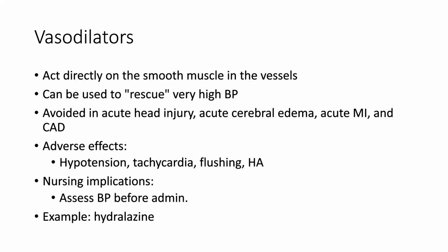These can cause tachycardia, flushing, where they might take a kind of a reddish look to their skin, like somebody who maybe has a fever and they're red kind of looking, and headache. That's what HA means, headache. Assess your blood pressure before and after you administer these. Okay, and your med that you will commonly see given is hydralazine, and that's very often used as a rescue antihypertensive for when your patient has a very high blood pressure reading.